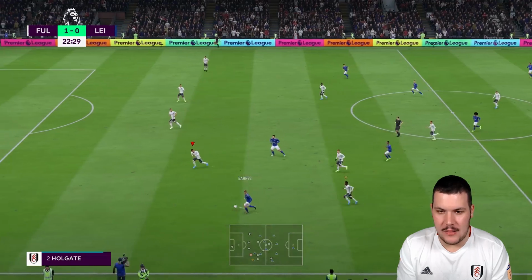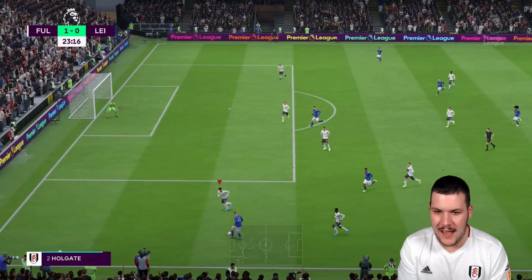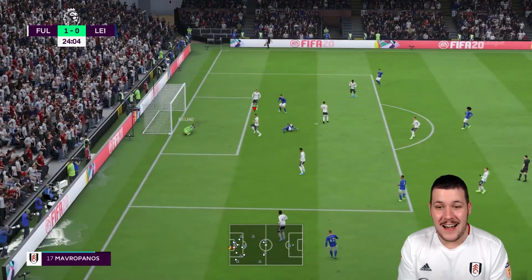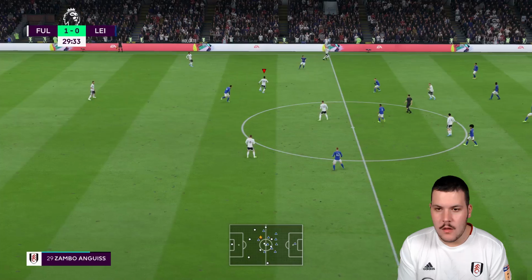Leicester on the attack here. They're looking for a quick equaliser, which is definitely not wanted. I'm just jockeying here with Holgate. Sessegnon needs to come back, but they've put that one in there. They're going to get the header, and Butland can't get his full gloves onto it. Has to parry it away.